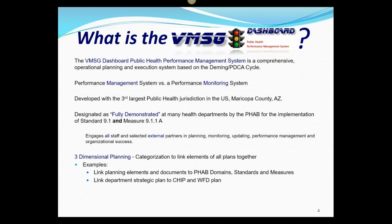One of the things we ran across when we originally developed the system was that it was basically a series of Excel spreadsheets. There were literally 100 Excel spreadsheets in a large health department, covering different operational plans for different divisions, offices, and programs. One of the issues we came across was the ability to look across all of those spreadsheets for commonalities, like the essentials of public health or the FAB accreditation standards. So we built what we call three-dimensional planning, which is an overlay across all of the plans that allows you to look at specific information against a set of standards in each plan. And again, I'll show you an example of that.